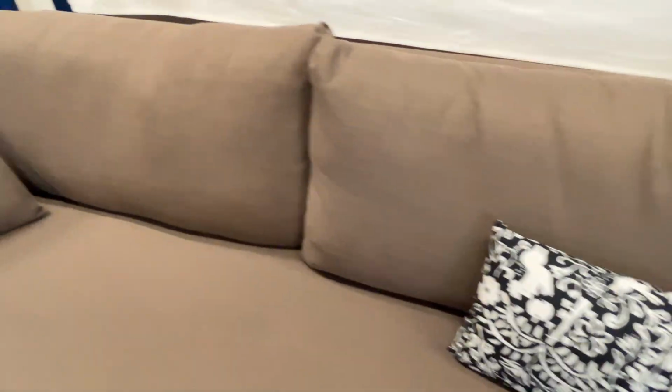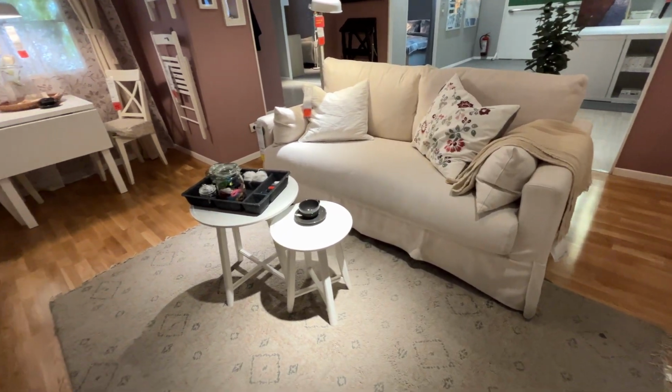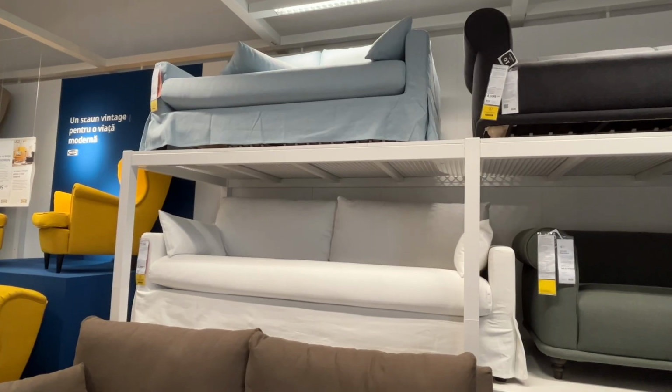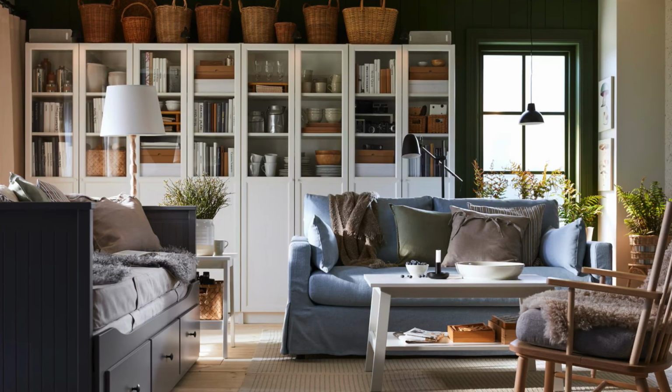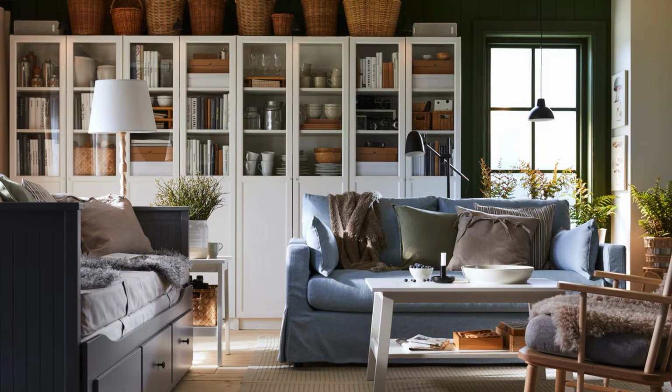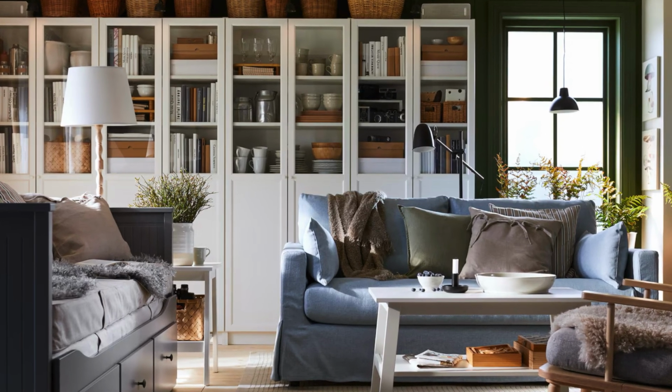Comfort-wise, IKEA advertises HYLTARP as soft, but in reality I would say the seating is slightly on the firmer side, which isn't a bad thing. It keeps the sofa looking neat and prevents sagging covers. The back cushions on the other hand are softer and reversible, just like on some higher end sofas.